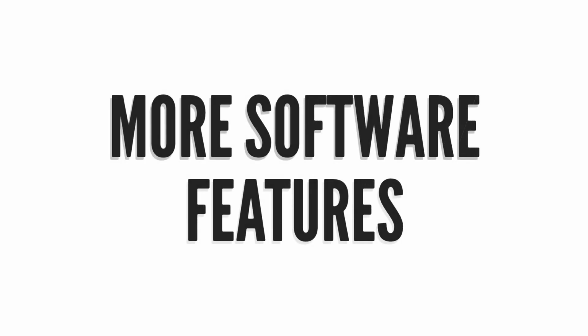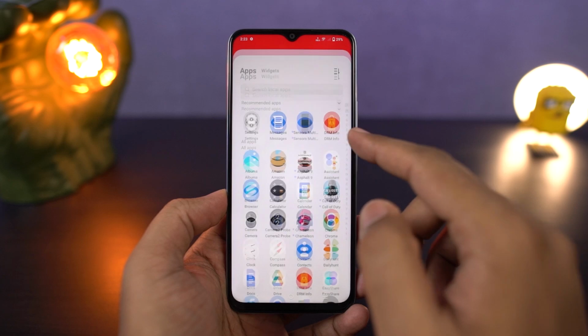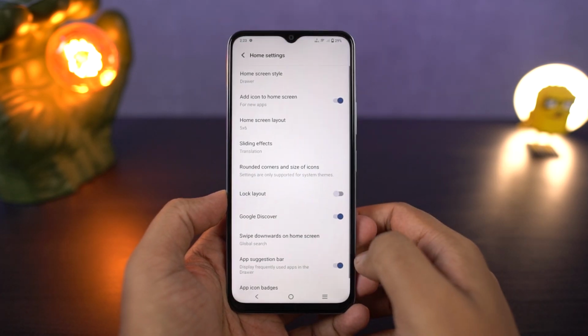Now I'm going to show you some of the interesting software features that are available on your phone. First, we'll start off with global search. Now this particular feature is enabled by default, and whenever you're on the home screen, you can just do a swipe down gesture to go to global search.